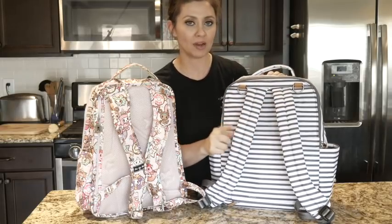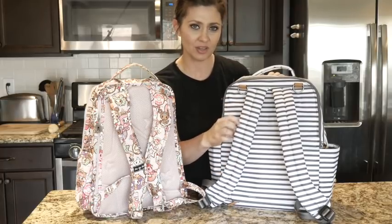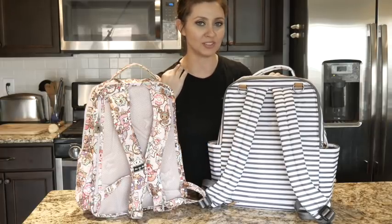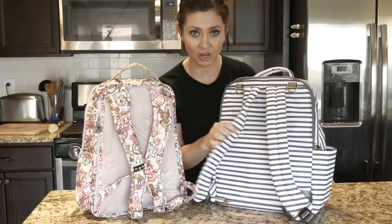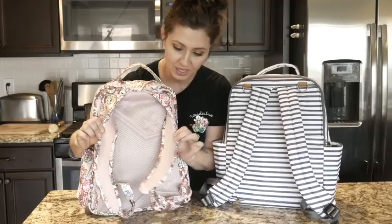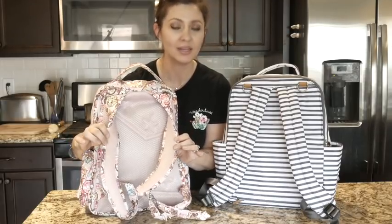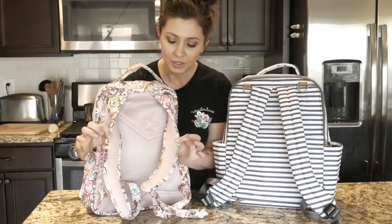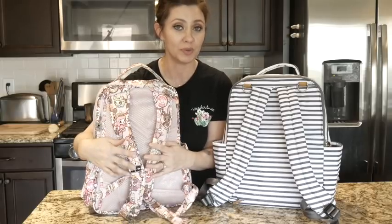The other thing that I might point out about the TWELVElittle On The Go is although it is extremely comfortable, I feel like this material can create a little bit of that sweaty feeling as well. It does not have any cloth mesh on the backside like the Jujube Be Right Back does, and I should have shown you this earlier. I don't know how well you can see, but this is a breathable mesh on the back of this bag. So if you're somebody who lives in California or Las Vegas or Florida, you might find that a bag like this with that breathable mesh on the back would be really nice.